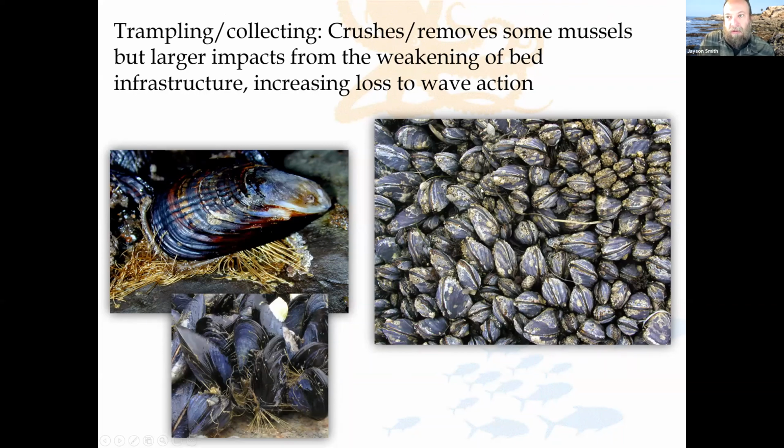When you crush one of these mussels, or when you pull out a couple of these mussels for food, you're breaking the attachment strength of all the surrounding mussels as well. That weakens the infrastructure of these mussels and makes them a lot more susceptible to wave action. So there's an additional loss that occurs after people start removing mussels.